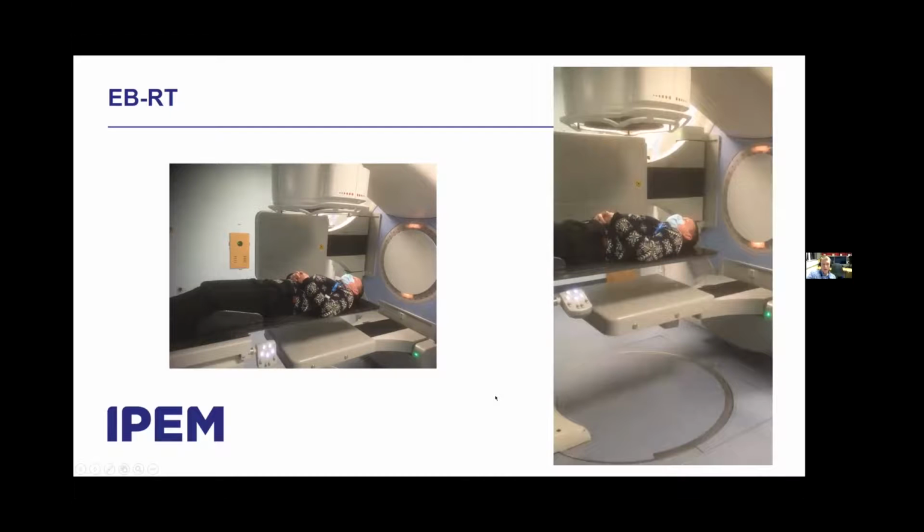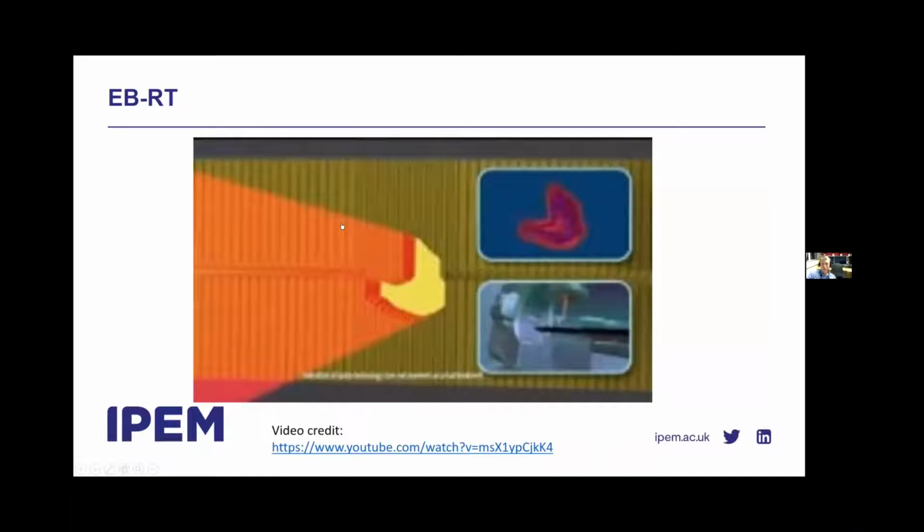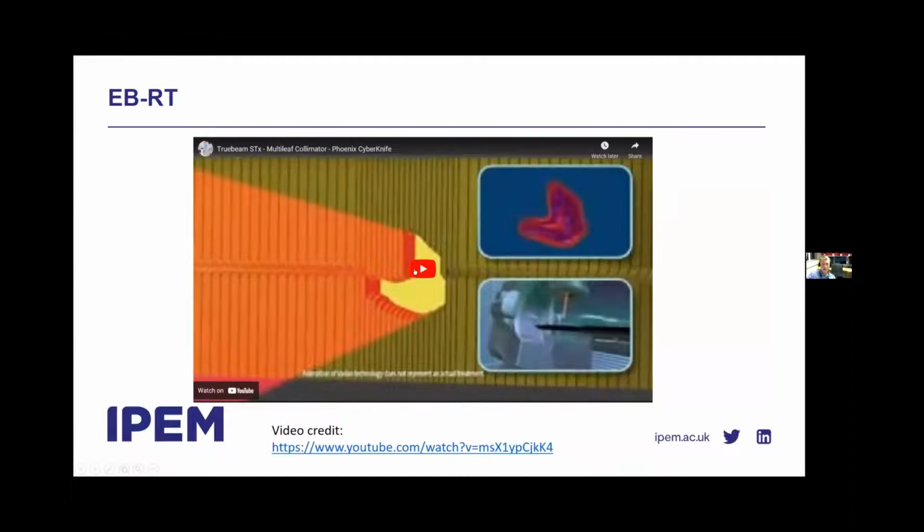So the whole treatment itself might look something like this. Now, this is a video that I've pulled off of YouTube, but I think it demonstrates the principle of an arc therapy quite nicely.